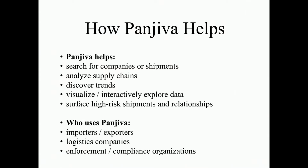Panjiva helps companies do sourcing and lead list generation for commerce. They help people analyze and vet potential partners. They help people manage their supply chains, do market analysis. And for the most part, our customer base consists of a lot of importers, exporters in the sourcing world, as well as logistics companies and to some degree enforcement and compliance organizations.